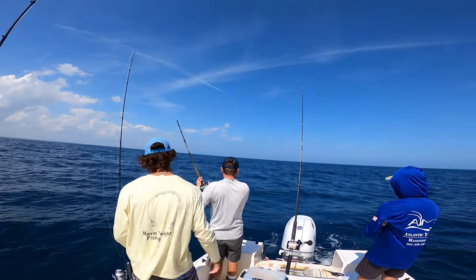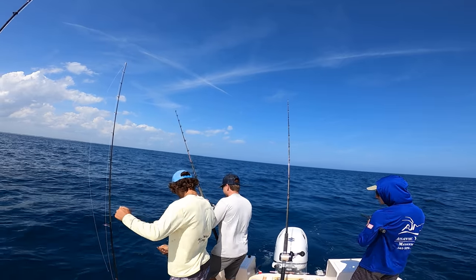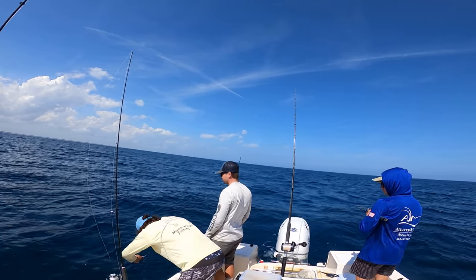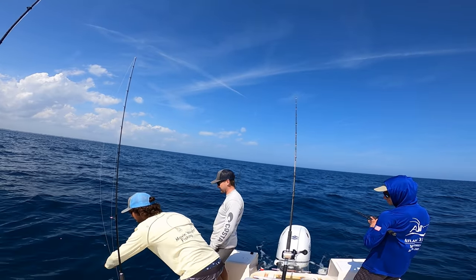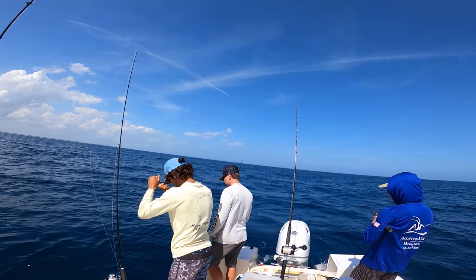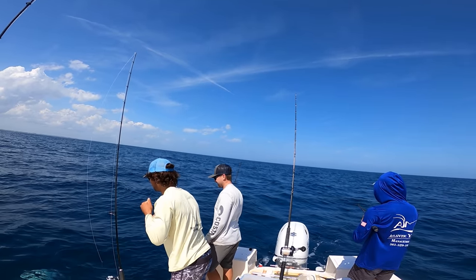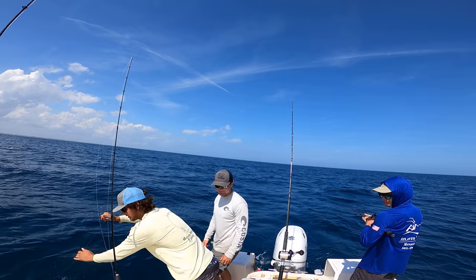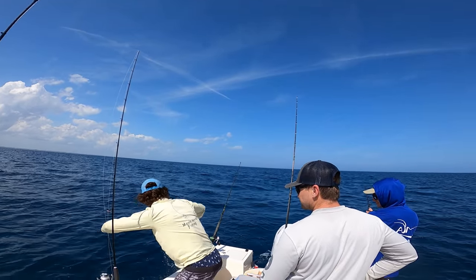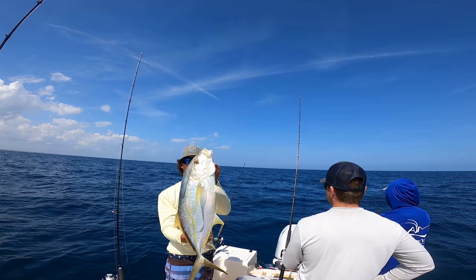Big yellow jack, it's a gap, dude. Big yellow jack. How did I call that? Damn, that's amazing. Want him? Yeah, dude. Are you kidding me? Flip him, you don't need the gap. Oh, that's a big one. That's a really good eating fish there, boys. Look how pretty they are.